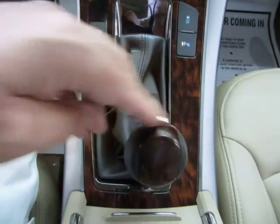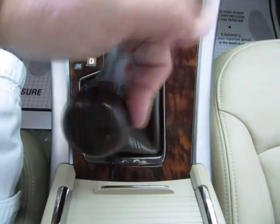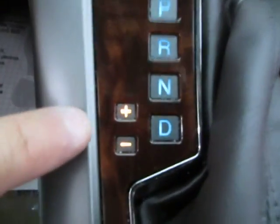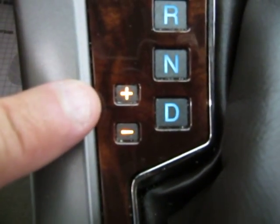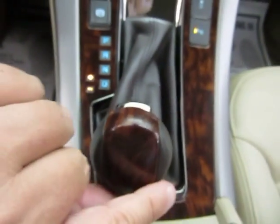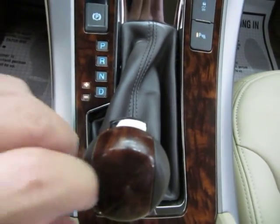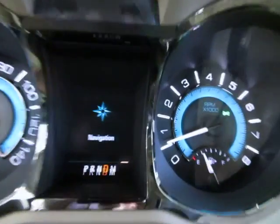Neutral, drive. That's how you're going to drive it 99% of the time, but if you want to shift manually, you push the lever over to the left, and now you notice that this lights up a positive and minus here. So to shift up, for example, going to second or third to fourth, you're going to push the lever up. To downshift, you're going to push the lever down. Okay? And that's going to display over here. I'll show you what it looks like in your display here in the center, so you can have an idea.